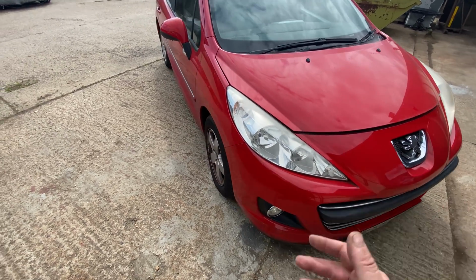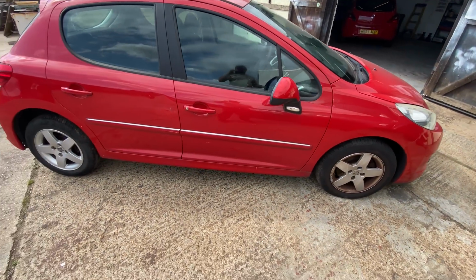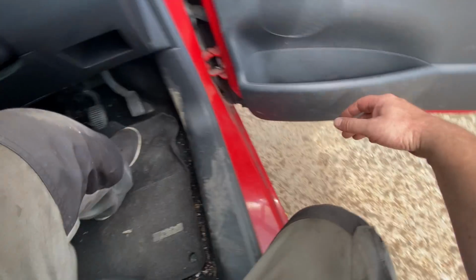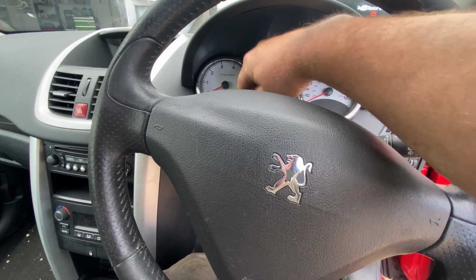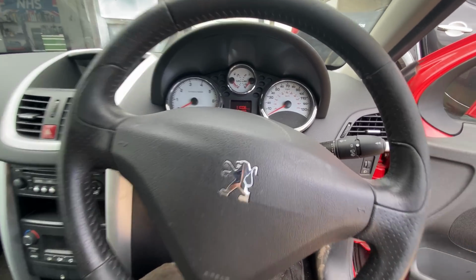Just do what I do and sort of clean them up, basically. So this is the sport version. To be honest with you, a little bit different to the blue one I just did. And this was another reason why I bought this car, because of the mileage.